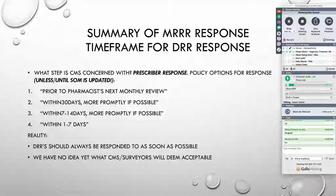The other thing that gets debated all the time is the time frame for a drug regimen response. CMS does not really define what that is. Years ago, I had a physician who just didn't sign anything, not just my notes but nursing reports or whatever. Eventually we had to follow the chain of command and have the medical director talk to him, but this physician still did not respond. Eventually the home got cited, and the physician was given an ultimatum: either do better work in responding to documentation, or no longer be able to see residents there.